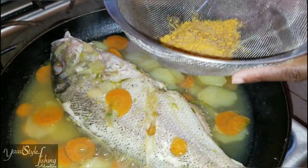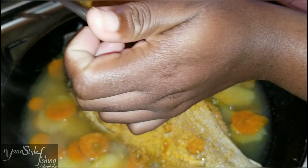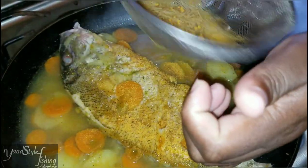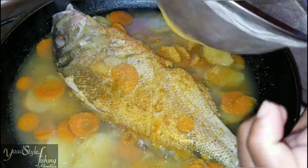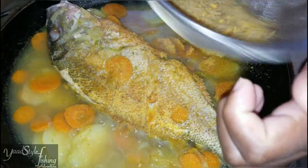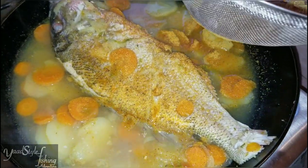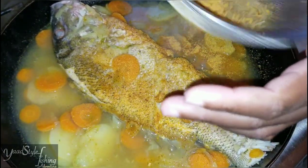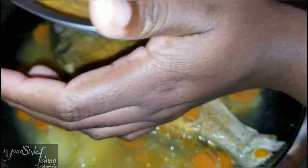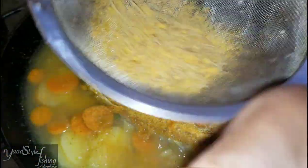All right, so. That's how we do it, guys. All over the fish and in the sauce as well. This Grace cock soup mix always gives your pot a nice flavor. Alright, so sieve a little bit more on it. Alright. That's it.